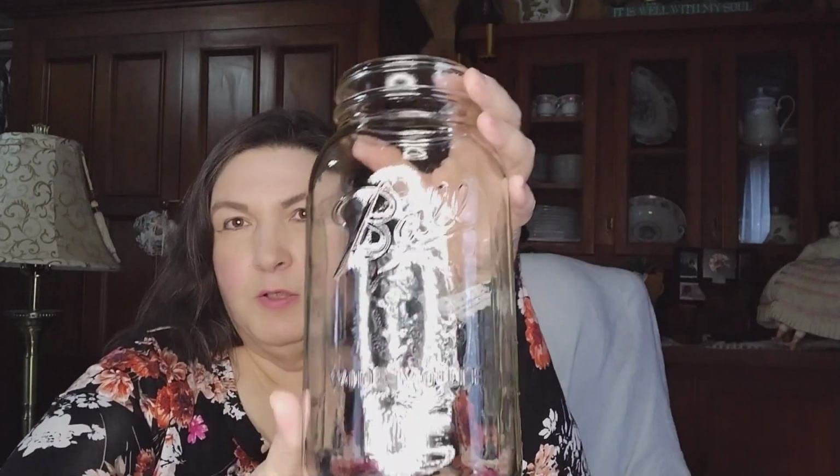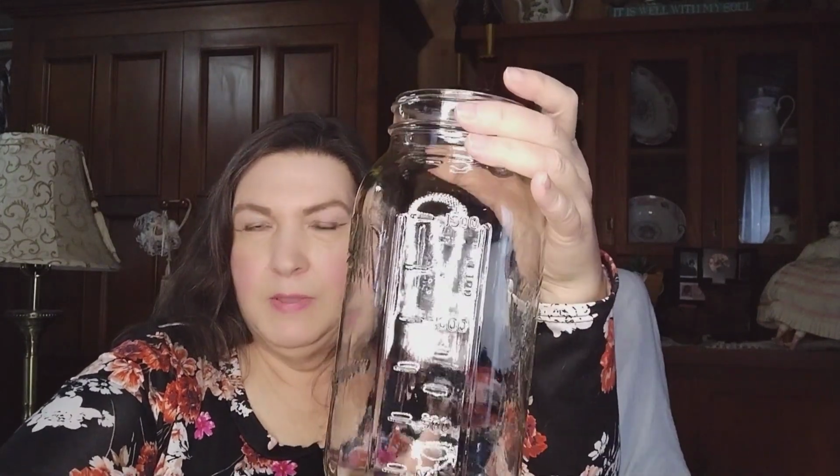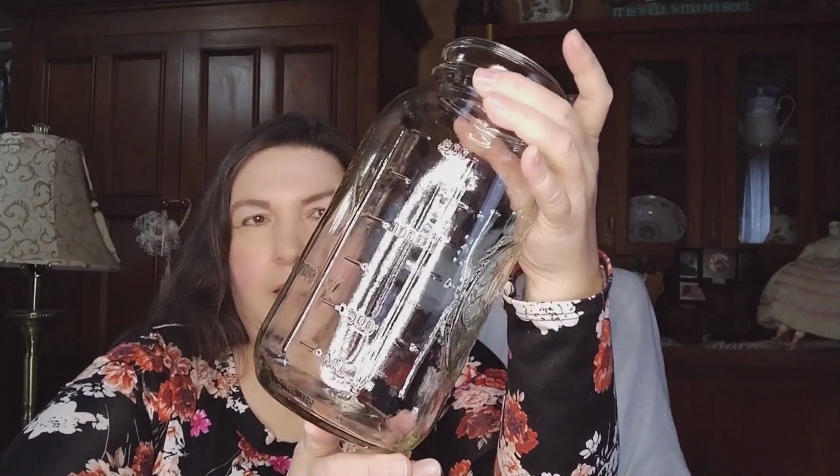This is actually a Ball jar, but they're the same size as the Ball jar. And I can use them for all kinds of dry goods in my pantry. And I love these. They're easier for me to handle than the gallon jars, and they line up so well on your shelves, or you can store them back in the box, which is what I'm doing with mine. I'm storing them back in the box, and then I'm putting little labels on the outside of my box to know what's in there, and then I can stack them, and I'm super, super excited about that.